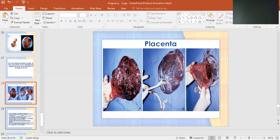One function of the placenta is as an endocrine gland, to produce necessary hormones. It means the HCG hormone, human chorionic gonadotropin hormone. This hormone is the basis of the pregnancy test.